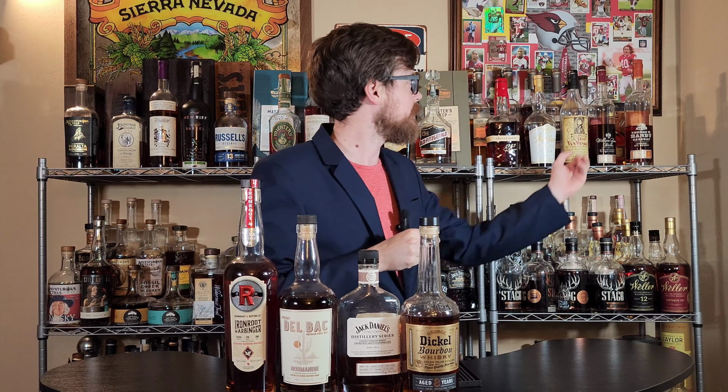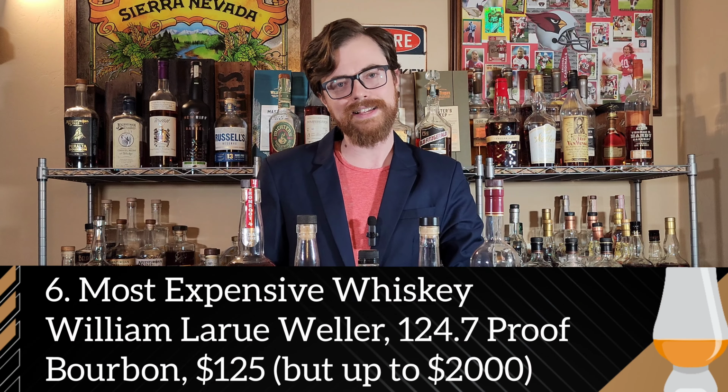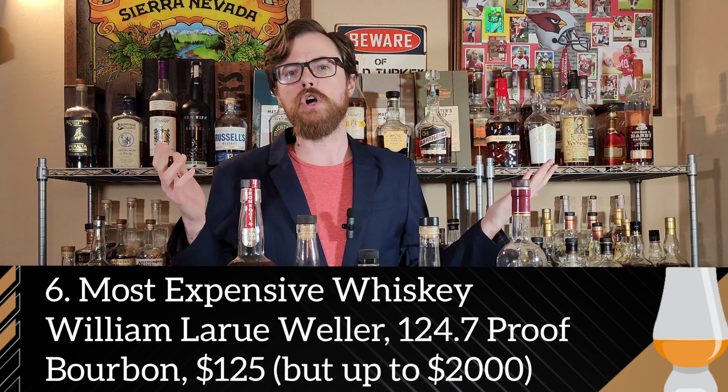And if it's the one I'm thinking of, you might not say that specific one because that's going to be number 6, my most expensive. And I can't deny the fact that this sells for like $1,500 on secondary. So that has to be my most expensive bottle, even though, I'm going to leave a little gap here, it only cost me about $125. I paid retail for it. But if you were to go buy this bottle online, it would be by far the most expensive bottle on any of these shelves. So therefore, it's my most expensive whiskey.